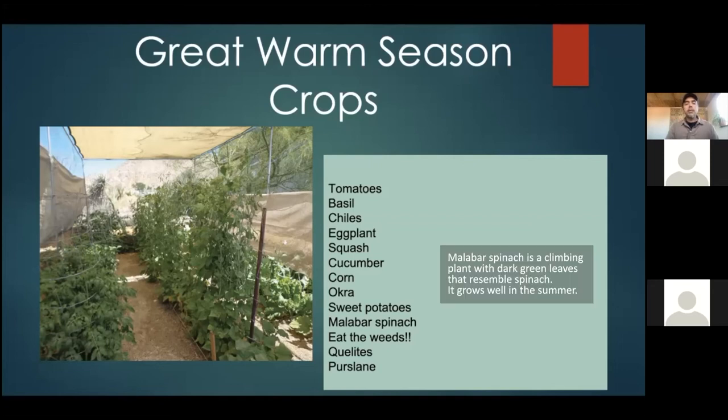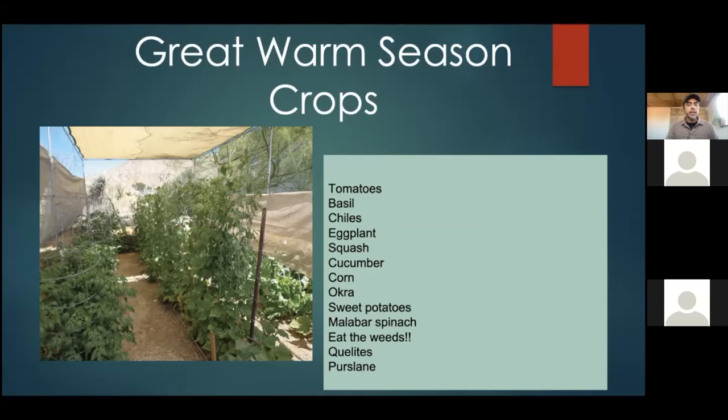Malabar spinach, it is a climbing variety of spinach that does really good in the summer months. Of course, beans, ejotes, and all of the green beans will do good in the summer months. And don't forget to eat the weeds as well. Here in the desert, we have amazing weeds that are edible and highly nutritional, such as the quelites. When they're young and tender, right after the rain, they're excellent food.